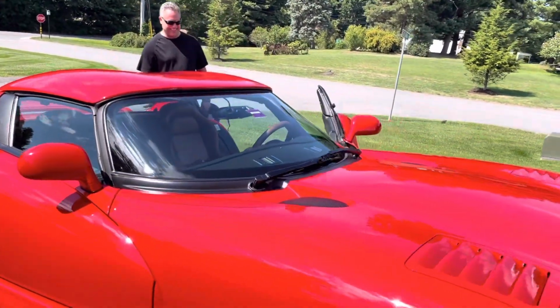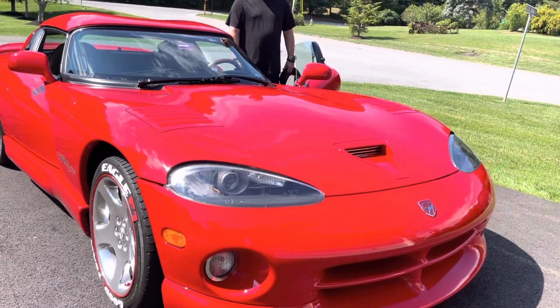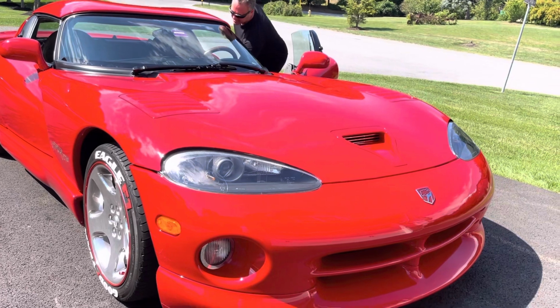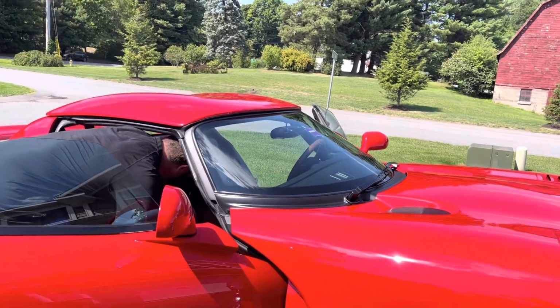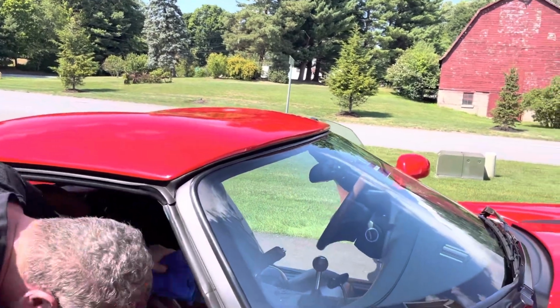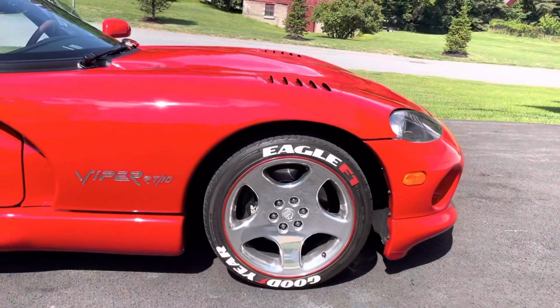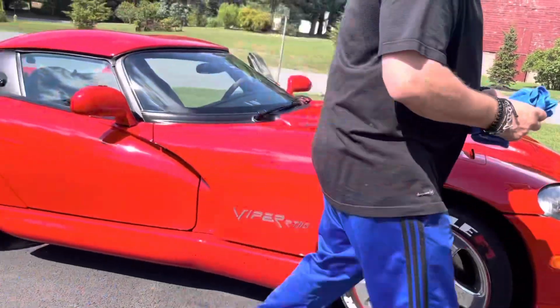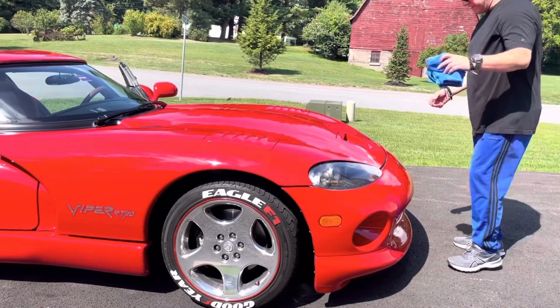This thing is incredible. Want to pop the hood? We could take a look at that. What do these have, the V10 in them or V12? This does have a V10. Okay. Opening the hood is a little bit of a trick. What do you got to do to get into the hood? It's so balanced that the hood's going to fall back down. So I'm going to have to hold it up while I do this. Gotcha. A little bit of a trick to it too.